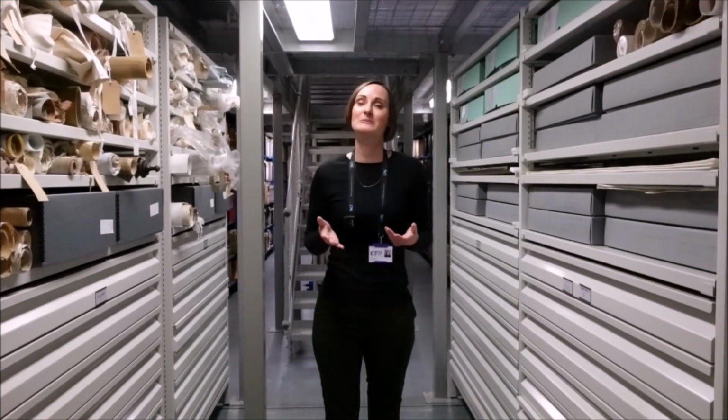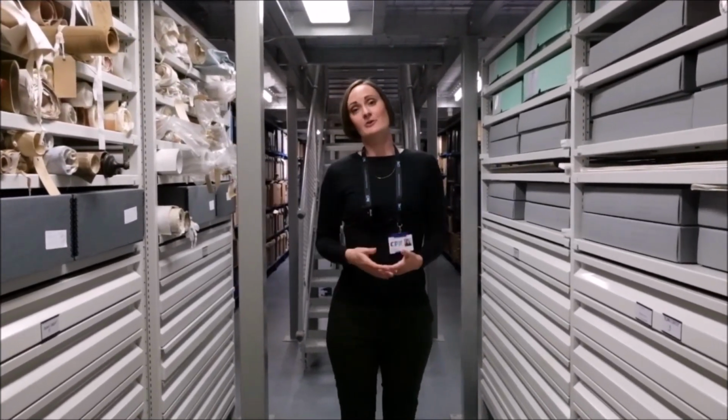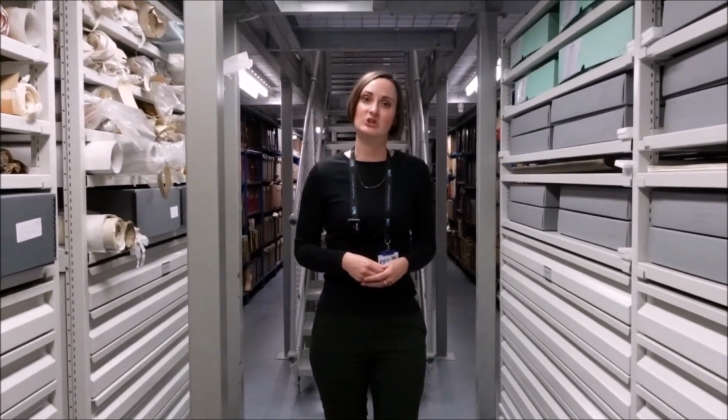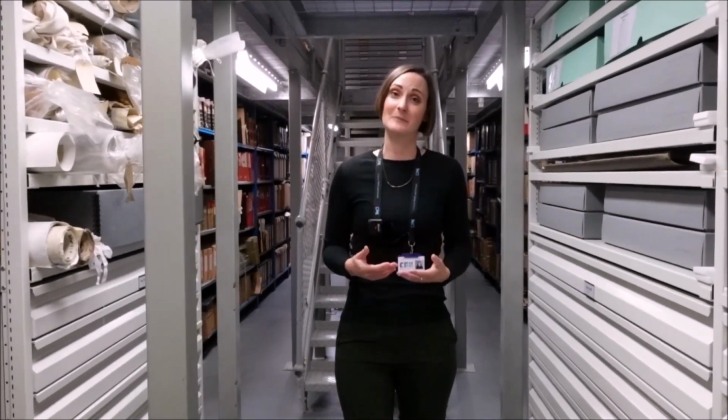One of the first things that people often notice when they come into the strong room is the temperature. For preservation reasons, we keep this room at around 15 degrees Celsius with 47% humidity. The second thing that they notice is often the smell coming off of the old leather volumes.